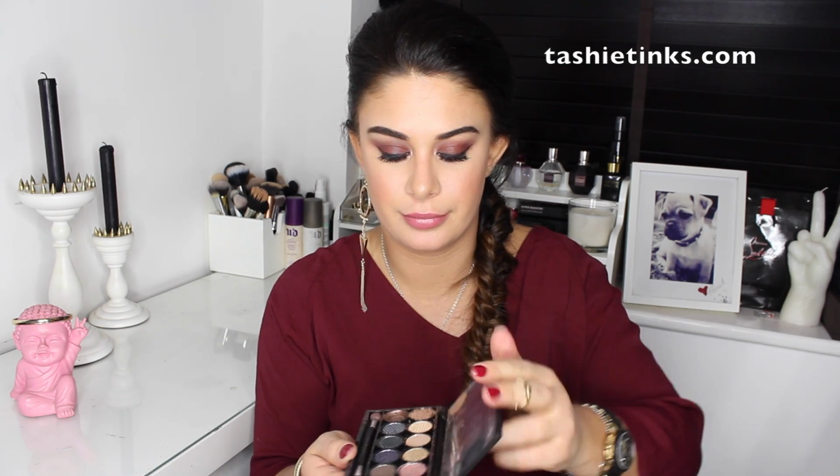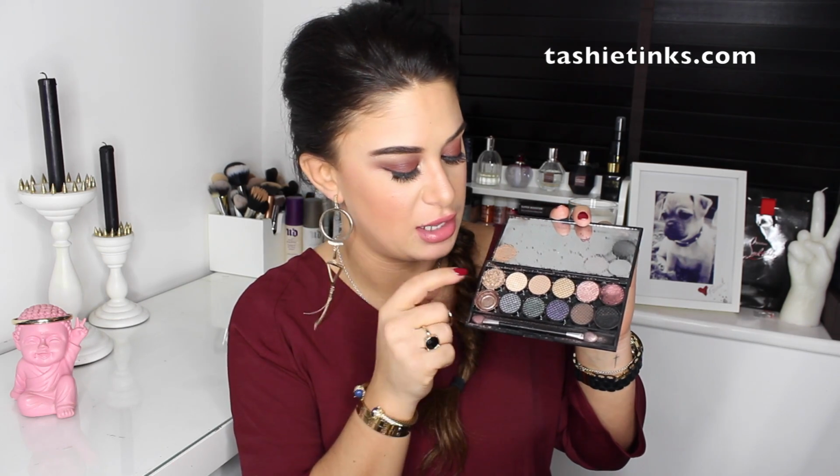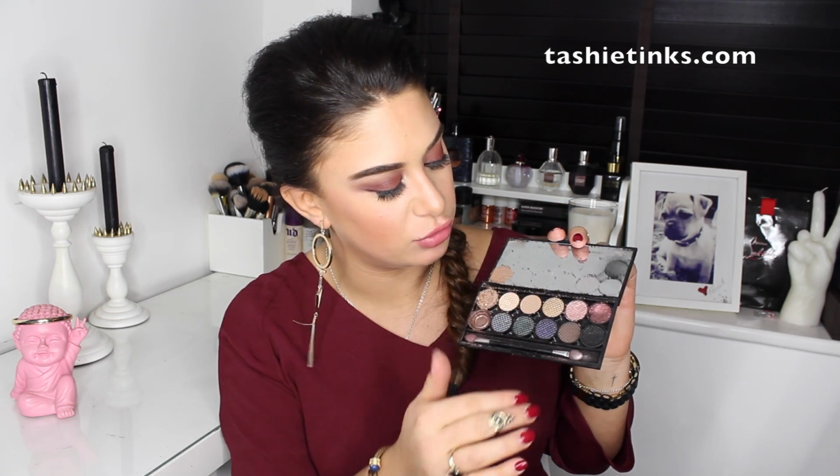I can't actually open these to show you because you would just be like, what the hell, Tash? Because they are such a mess. Literally, well, I'll show you. So it's like smashed, so... Oh, it actually looks alright on camera. But if you can't see, this one I've gone, because that was my favourite, it's gone. That one's completely smashed. The rest are kind of alright.